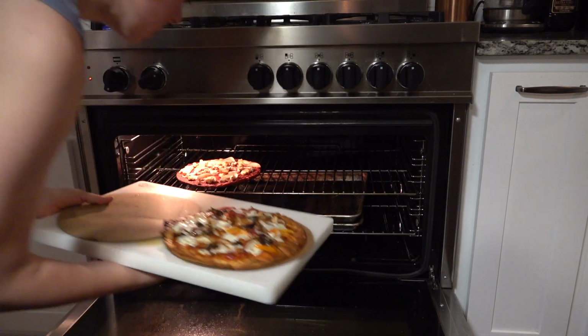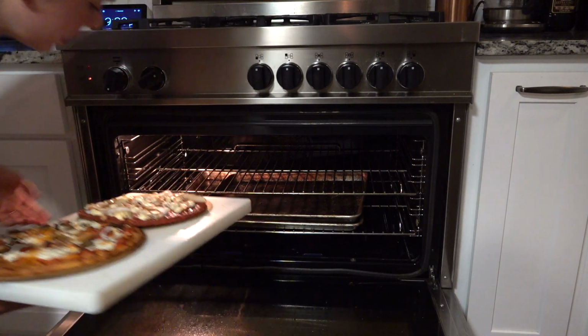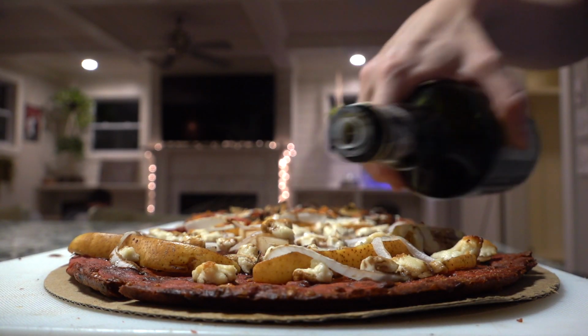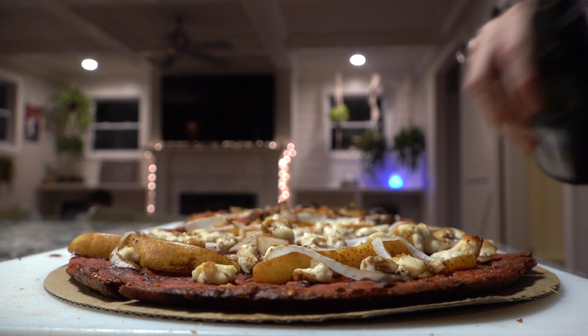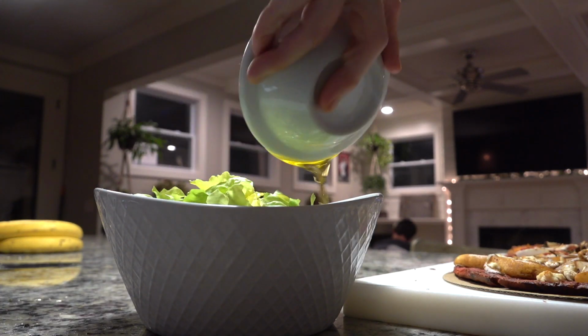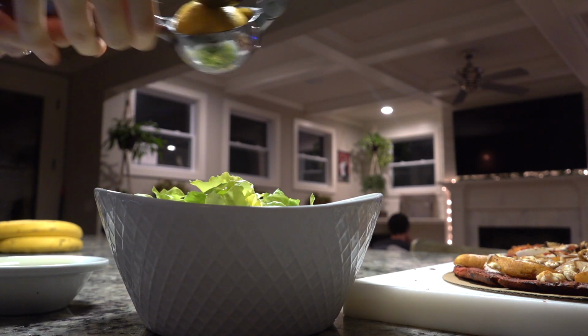So I added some balsamic vinegar to the pear pizza, which probably should have been balsamic glaze, but I didn't have any on hand and I was feeling too lazy to make it. And then I dressed my side salad with a little bit of olive oil, some fresh squeezed lemon juice.